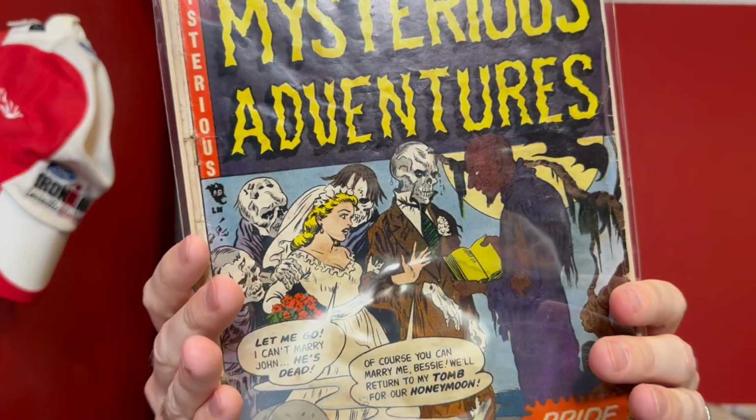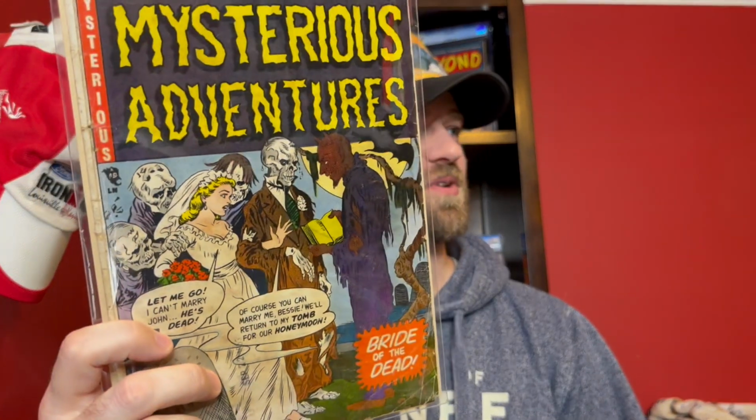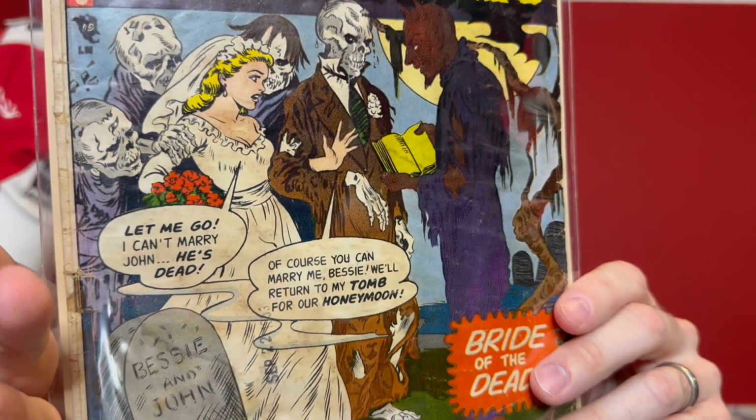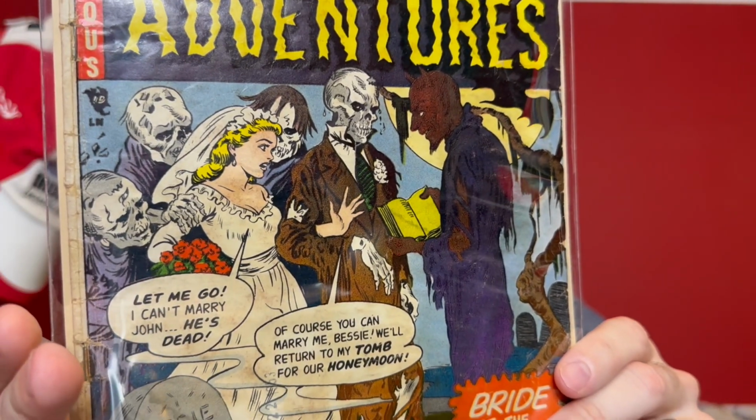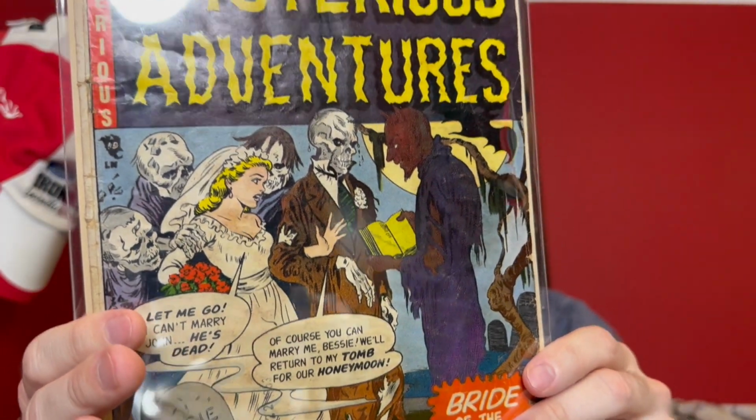You can really see the rippling on the cover, but at least for presentation purposes, that'll press out really well. You'd still have the water damage, obviously the staining that you'd be able to see, but you could at least make it presentable. But I really like this Mysterious Adventures run. There are a ton of great skeleton or skull covers in it, and this is just another one of them, where her husband, who is dead, she's marrying him, I guess, with this demon, and she's not all too into it. But yeah, if you're into skull covers, skeleton covers, definitely a great run to check out.